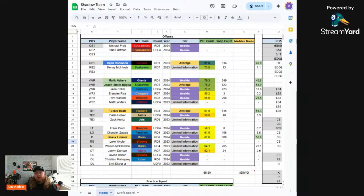We are two-thirds of the way through the NFL season. Let's look at how the team's doing. And honestly, let's take a first pick at my shadow team's big board. We're over 100 players now, so let's get into it. But first, obviously, got to go through how the team's looking so far this year.